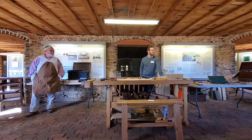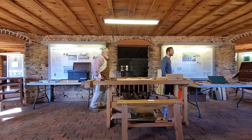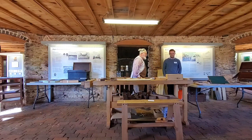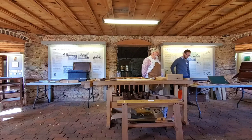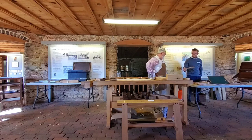I had a random question, going back to your blind dovetails. I've never blind-dovetailed my way through one. On the front, is there a traditional ratio for what you're leaving there, or is it just enough to keep it from shipping out and breaking?